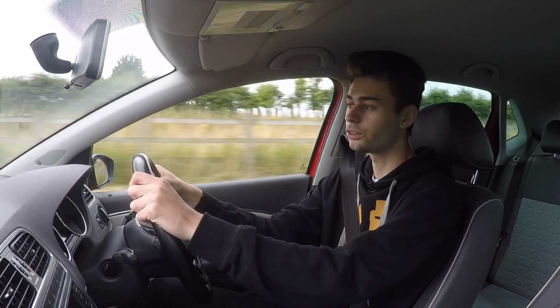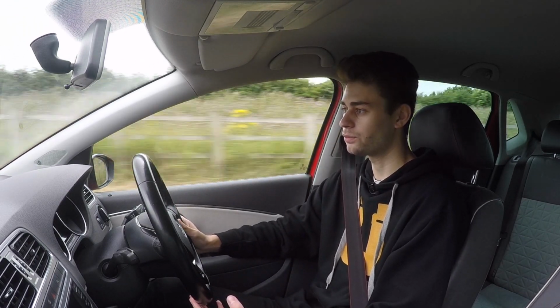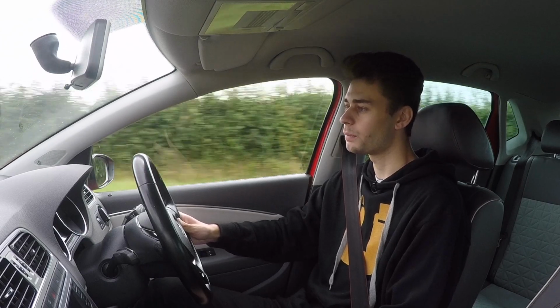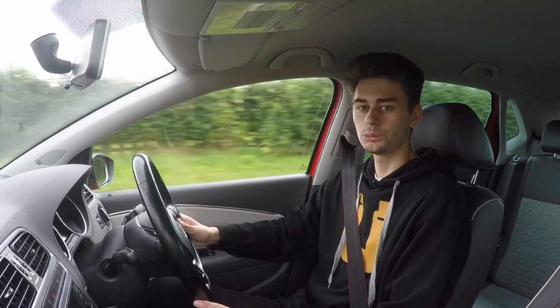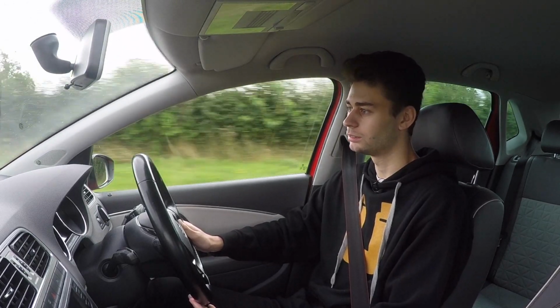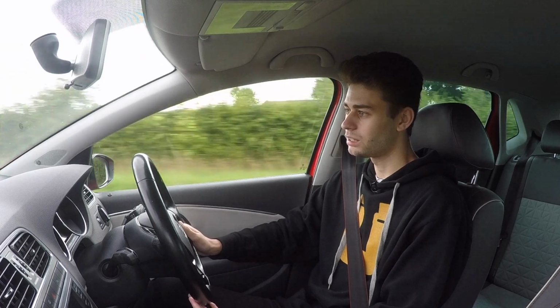Okay then, so out on the open road in the Polo Beats, and the first thing to note is this is not a car if you want to go anywhere quickly. It has a 1 litre naturally aspirated engine which produces a mighty 59 horsepower. That doesn't make for particularly sprightly acceleration. In fact, it takes 15.5 seconds to get to 60. But if you're only going to be using it as a town runabout and very occasionally going on the motorway, then it's going to be fine.